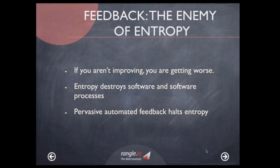And having an end-to-end continuous delivery process gives you feedback, because if that feedback starts to fall, then your system starts to fail. And so pervasive feedback halts entropy. And so even if you've gotten to a great development culture and you're delivering software extremely well, you grow your team by 30%, and all of a sudden everything starts to fall apart because you built that unit, but you don't have the feedback to make sure that it's still functioning. So that's one of the great values of a DevOps focused continuous delivery process.